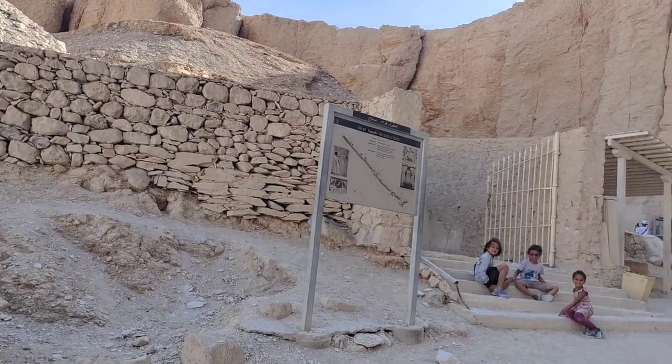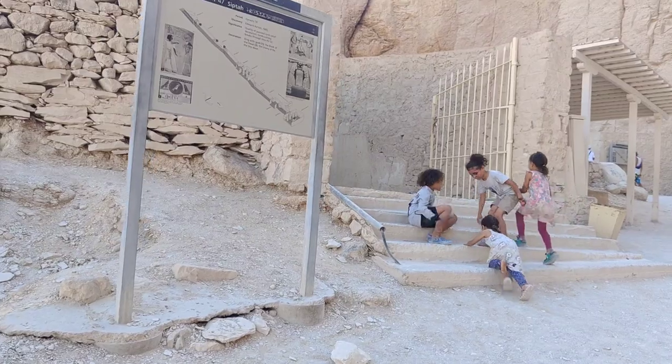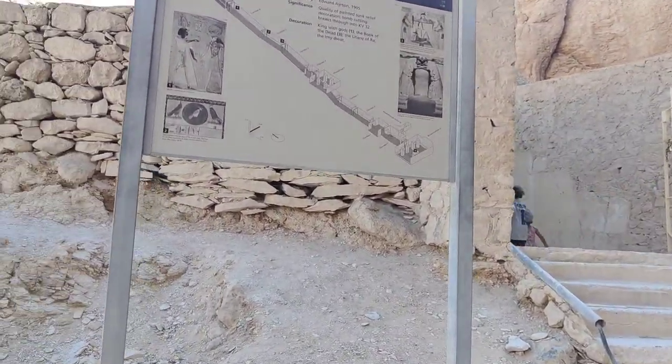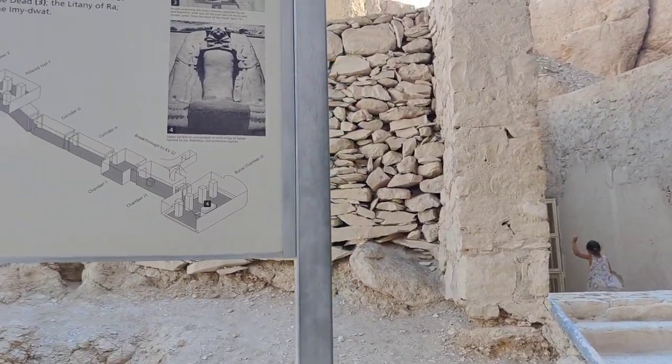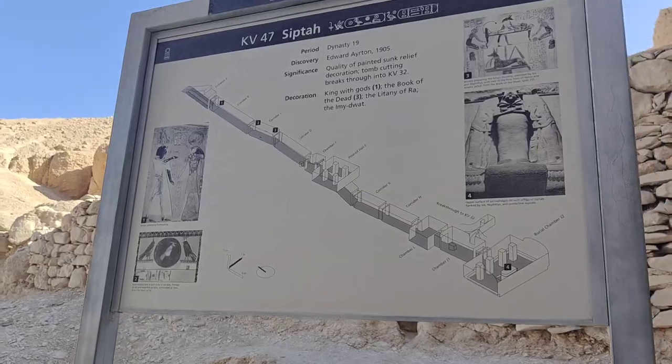Arrived at the kids' favorite tomb. KV47, the tomb of Siptah. What do you guys call this place? Don't touch anything else. KV47, Siptah, 19th dynasty. Go.